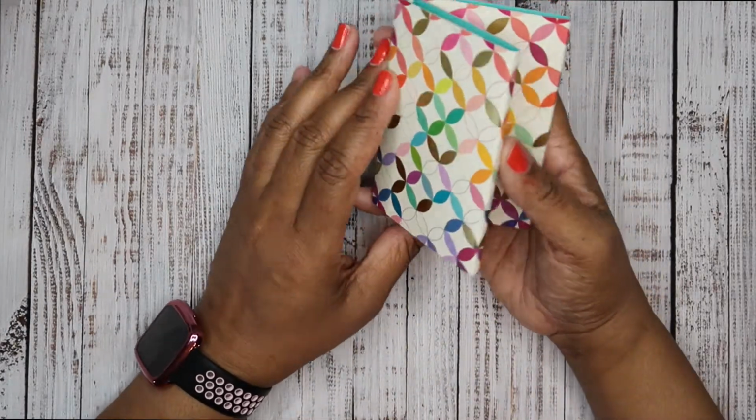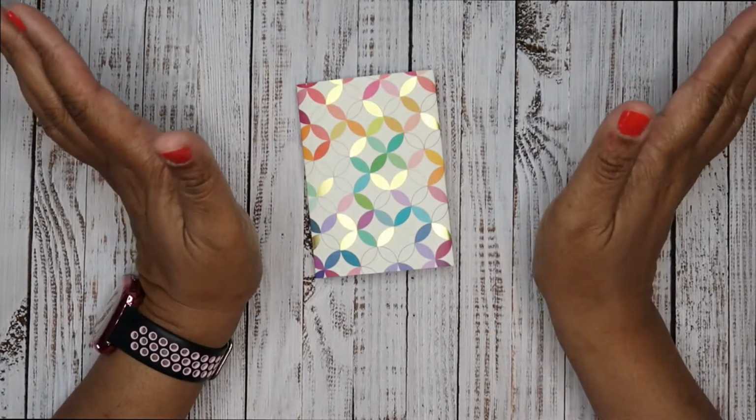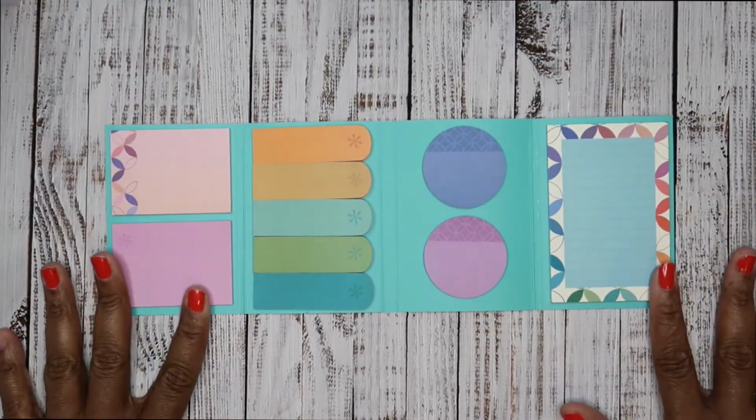I'm excited about this next one. I'm looking at my cheat sheet, you guys, because I took a lot of this stuff out of the packaging already. It's the Mid-Century Circles Sticky Note Booklet. Now, if you know me, I love myself some Mid-Century Circles. Oh my gosh. And if you open it up, you're going to get all of these good sticky notes.